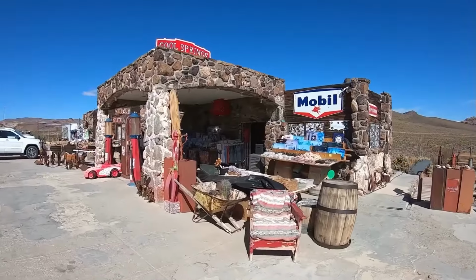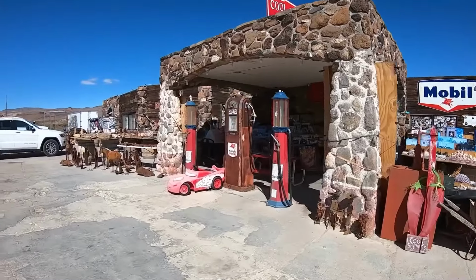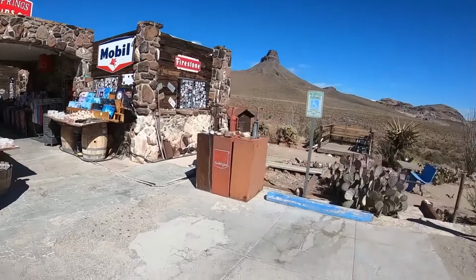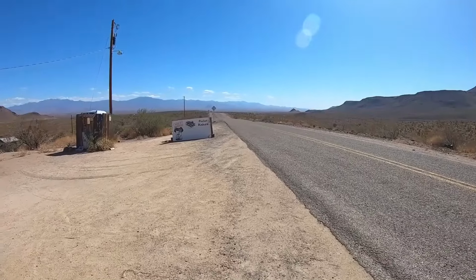I got about, I don't know, maybe a little over half a tank. So I think we're going to make it on a full tank or pretty close. I think so, yeah. So the Cool Springs Station. And it's hard to believe this thing burnt to the ground in the 60s. It's like stepping back in time. So 20 miles of a 60 mile trip so far.